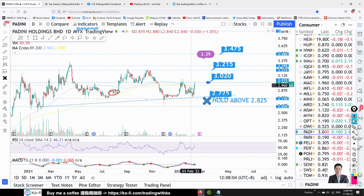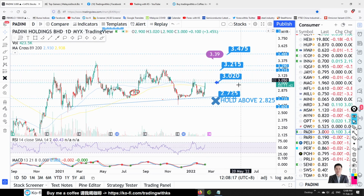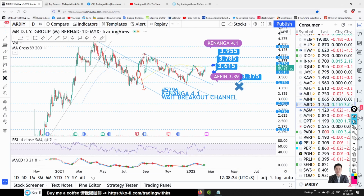So Padini, right? If it goes to 3 ringgit, I think can try 3 ringgit, see 3.21 and 3.39, which is the bank target also. So these two targets, if we can hold above 3.0, maybe can try. Padini coming back. Mr. DIY also coming back, as I said. You have to watch. Mr. DIY first entry at 3.6. Now it going up again. Second entry 3.7. We can go through 3.78. Maybe second entry look at 3.9 and Kenanga 4.1. Look at around 4 ringgit.